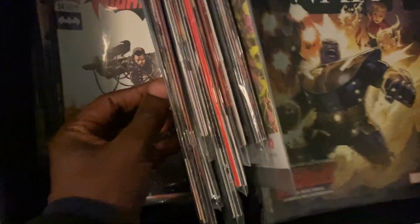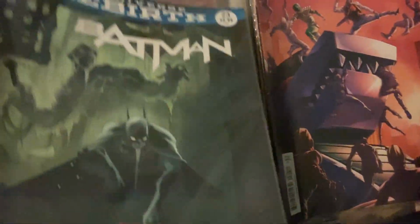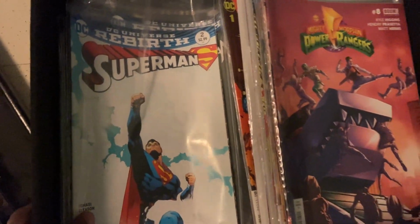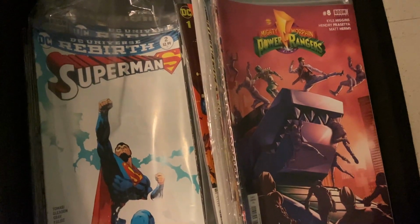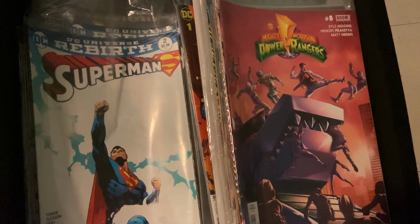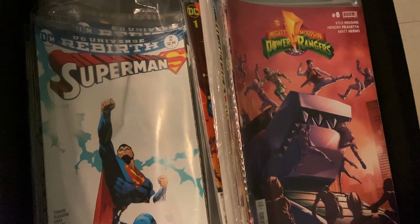Yeah, this is Civil War II Free Comic Book Day. But again, I can spend way more time just digging in here. Oh, what's this? Jesus Christ. Issue 2 Superman. Wow. But anyways, this was it for my comic book collection. This is the last spot where I hold my comics. I know it's very disorganized or whatever, but hey, I gotta do what I gotta do.